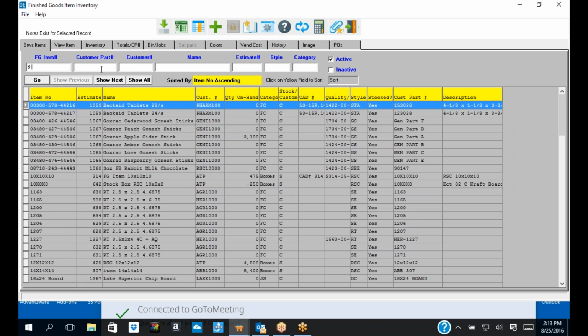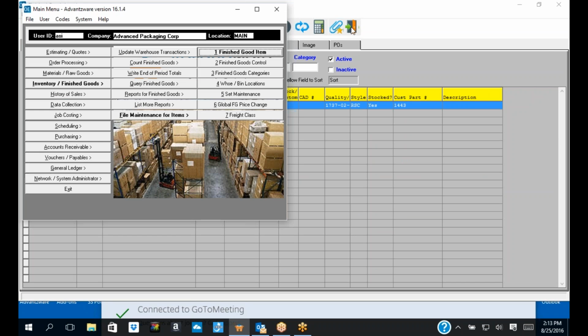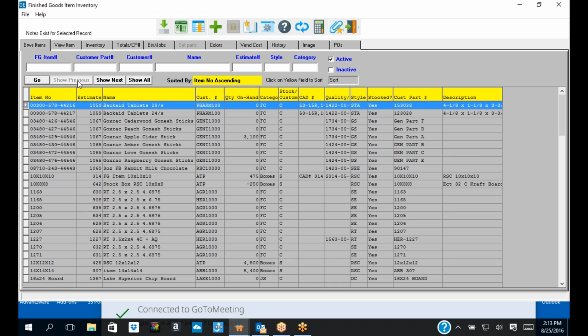I should say an item number for a customer. And I'm just going to go through this one item. By the way, I'm just going to cut. This is a little trick too. You can do a cut and then a paste. If I get out of here, Control X or Control C does a cut and a copy, and Control V pastes it so I don't have to retype it next time.